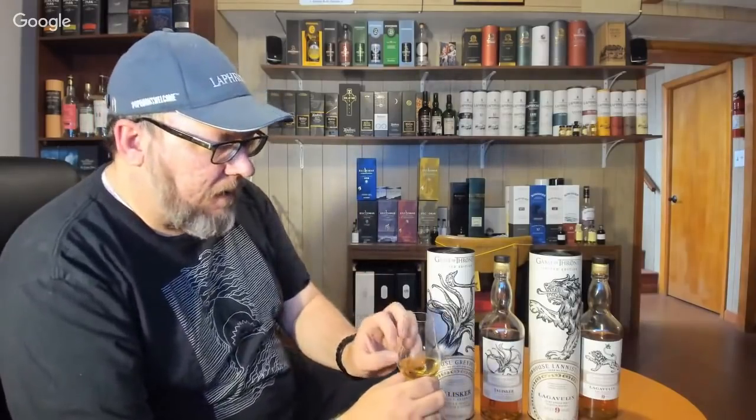This is a different cask. This has got sherry in it, and I don't think the 8 has sherry. This has definitely got sherry of some sort in here. I can't prove it. I don't have any notes that tell me what kind of cask they use. But if I had to take a guess, this is more of like a 16, but with younger peat, and somehow they gave it more of a Talisker type of maritime feel, Old Pulteney kind of feel to it.